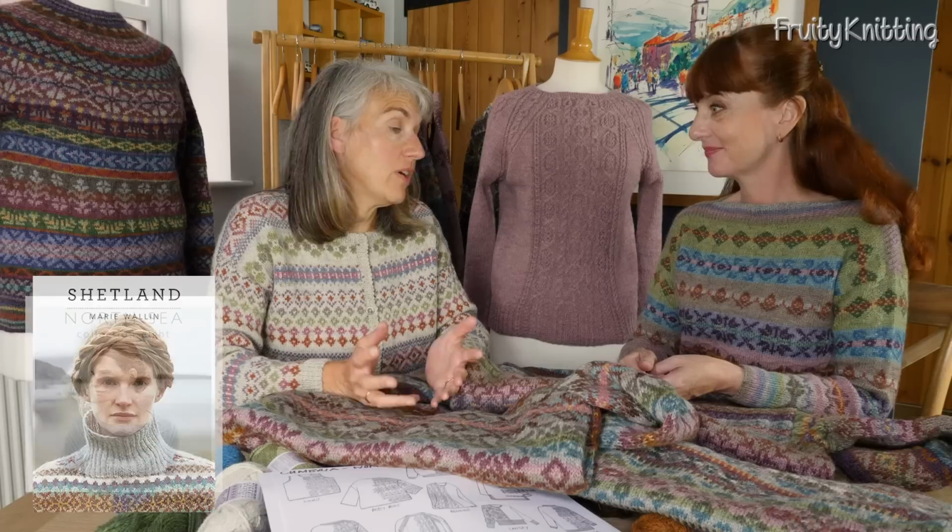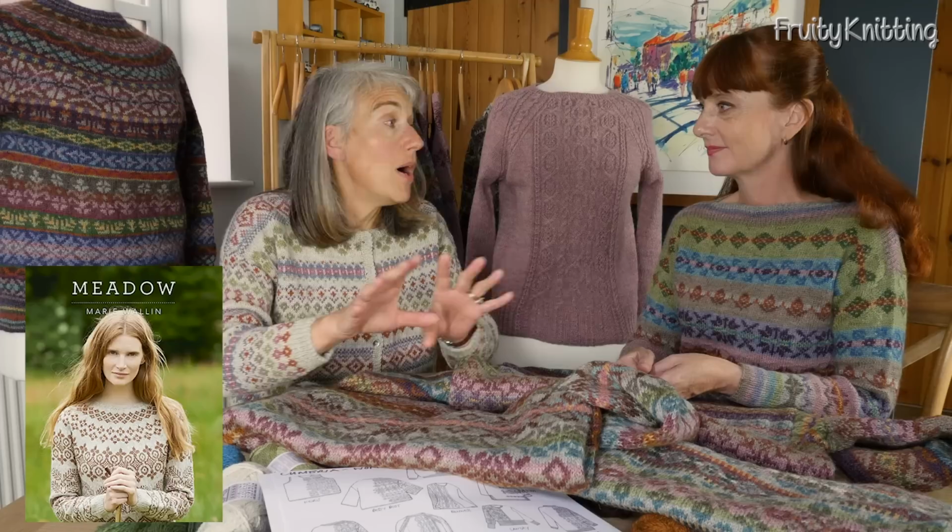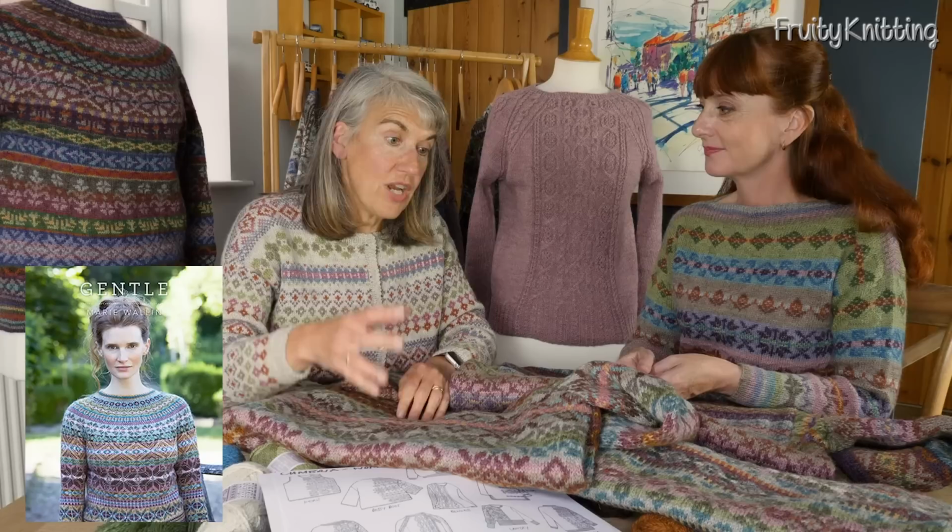And pattern and colour has always been my first love. And when you work for someone else, you're not necessarily able to do that because you have to design to briefs. You have to design to that particular market, if you like. So now I'm very lucky to be able to design what I want to do. And people like it. I'm very fortunate that people actually like what I do.